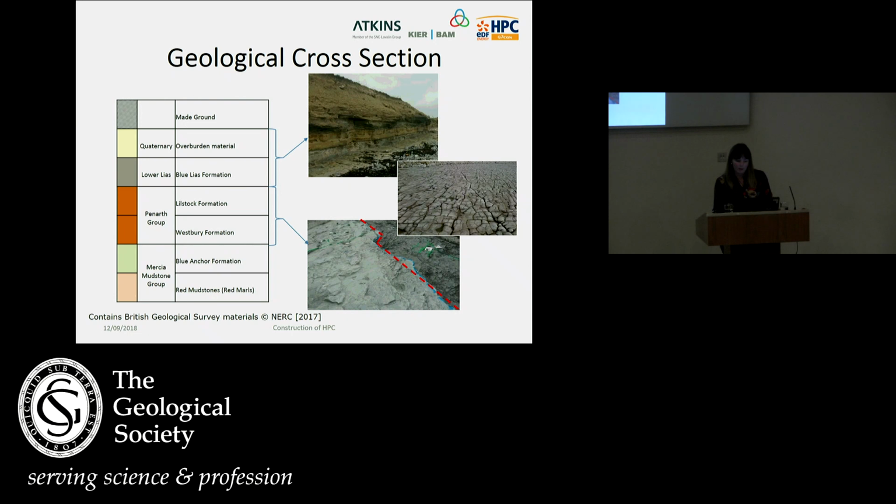And then these are overlain by the Triassic Blue Anchor Formation. These are dolomitic siltstones and mudstones, high in sulfates and evaporite deposits, and they're from tidal marsh environments. With rising sea level, these mudflats were inundated, and we've got a swampy, marsh, anoxic environment. This is when we mark the change into the Penarth Group, and we have the Westbury Formation deposited, which is a black, shaly mudstone.